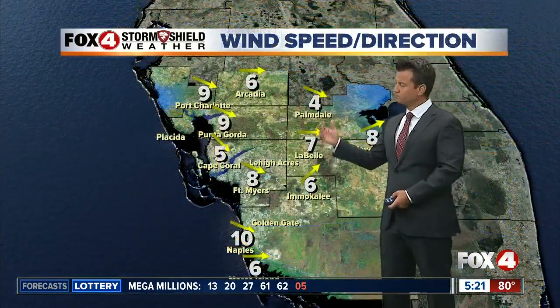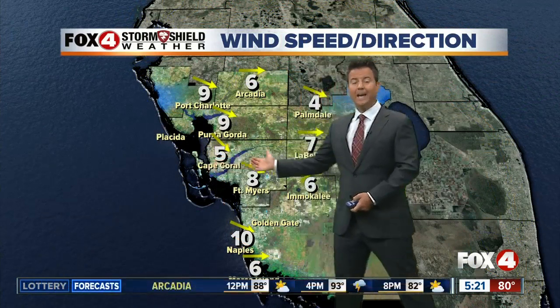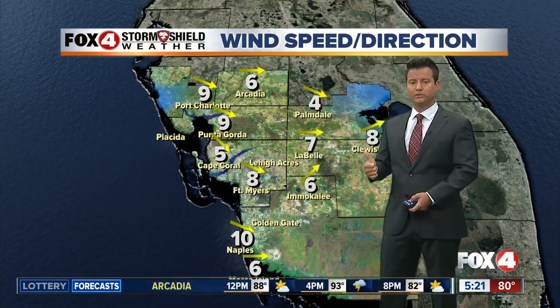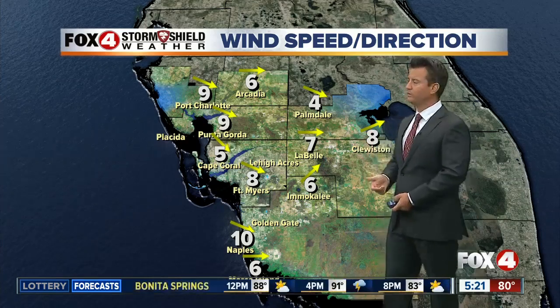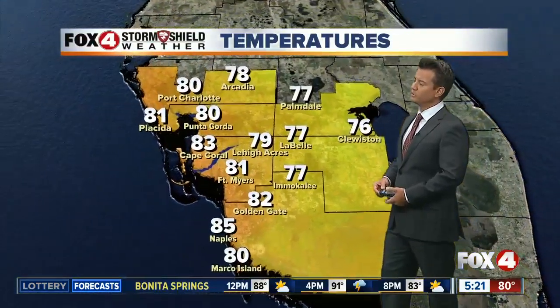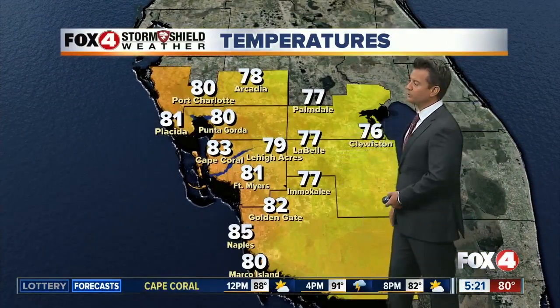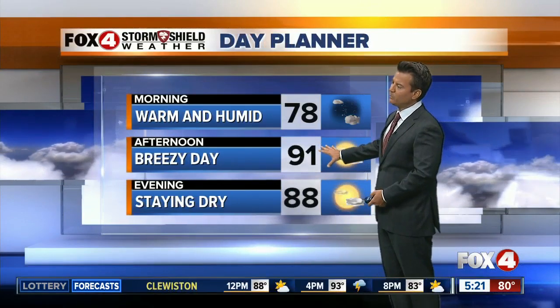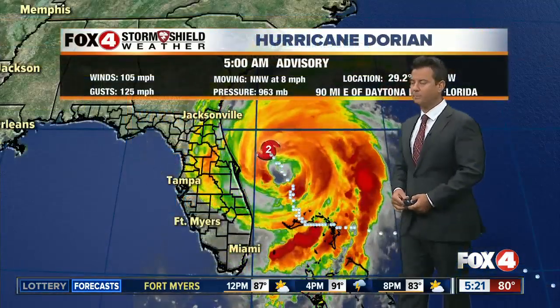As far as our wind, northwest around 10 miles per hour. They'll become more west today. That's going to increase that chance of rip currents. So rip current warnings at the beach. If you're not a strong swimmer, just stay out of the water here the next couple of days and enjoy the sunshine. That onshore flow keeping our temperatures mild. 83 degrees right now, Cape Coral, 76 in Clewiston. And looking at your day ahead, 91 degrees the high. We will see plenty of sunshine with the rain chance 10 to 20% over the next couple of days.